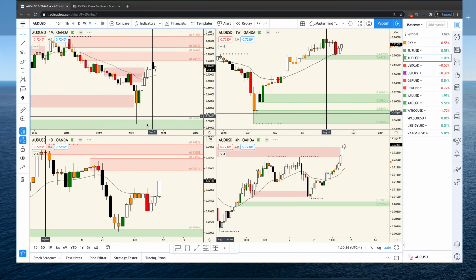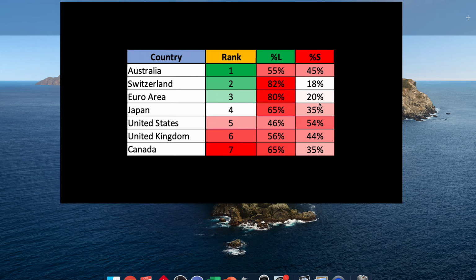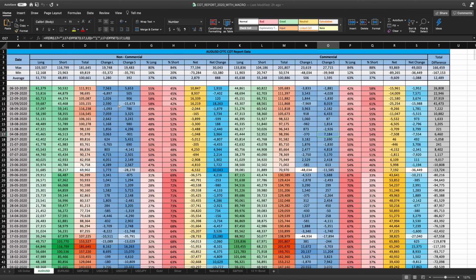So we'll go to the Aussie US dollar. And I forgot to look at this in the euro, but rank number 3, pretty more long to short. It's a buy. We'll go to the Aussie dollar. Rank number 1, obviously, 55% long, 45% short. Not the greatest idea.